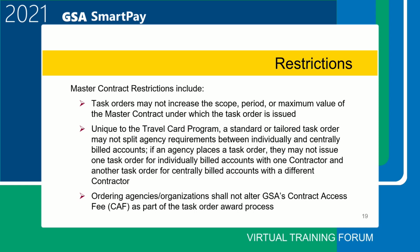Task orders may not increase the scope, period, or maximum value of the master contract under which the task order is issued. Unique to the travel card program, a standard or tailored task order may not split any agency requirements between individually and centrally billed accounts. If an agency places a task order, they may not issue one task order for individually billed accounts with one contractor and another task order for centrally billed accounts with a different contractor. Ordering agencies and organizations shall not alter GSA's contract access fee as part of the task order award process.